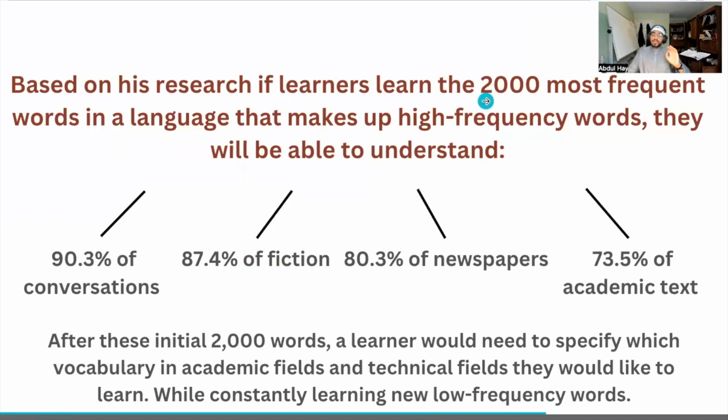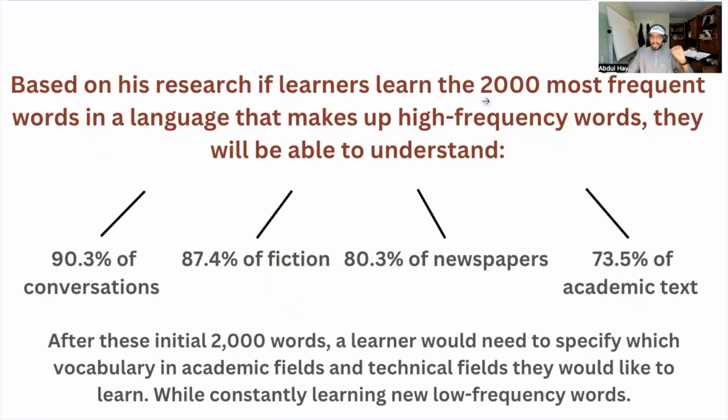So if someone learns the 2,000 most frequent words that make up high frequency words, they'll be able to understand, according to his research, about 90% of conversations. So if you just learn 2,000 of the most frequent words in a language, you'll be able to understand about 90% of any conversation that someone has in that language. You'll be able to understand, according to his research, about 87% of fiction.